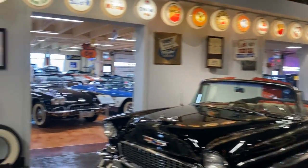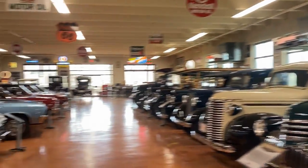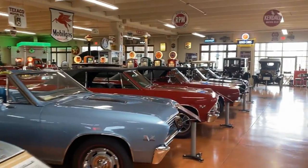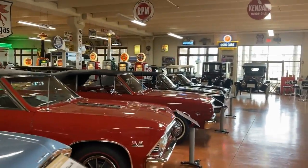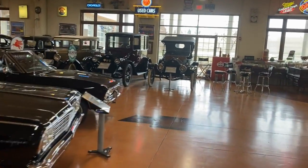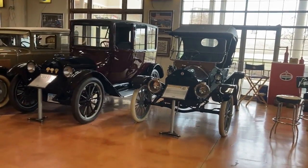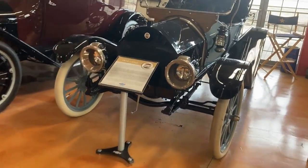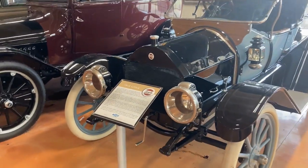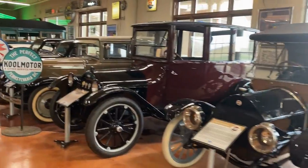All right, let's finish our trip outside. Okay, so we're ending the tour with the pickup trucks that we kind of started on earlier. And I did want to point out the earliest car, I think, in this collection is here straight ahead, this 1912 Chevrolet. I missed it on the way in, so I apologize for that. Called the 1912 Little, which became known as the Chevrolet. So here's the earliest car in the collection. How about that?